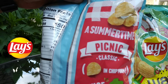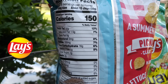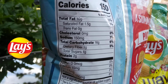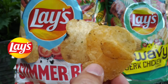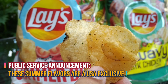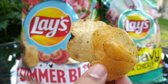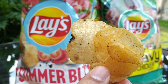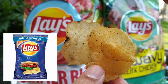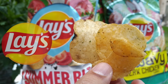A summertime picnic classic in chip form. Wow, wrapped in bacony goodness. Sodium on this comes in at 7% per 28 gram serving. And this is what the Summer BLT flavored chips look like from Lay's USA. Let's go in for a quick sniff test. Oh wow, does that ever smell like bacon? Very similar to the BLT chips that we had in Canada a few years ago. We'll link you to that review. It's in our Lay's playlist, but we'll link you to it up here. This one definitely has some interesting seasoning going on though.